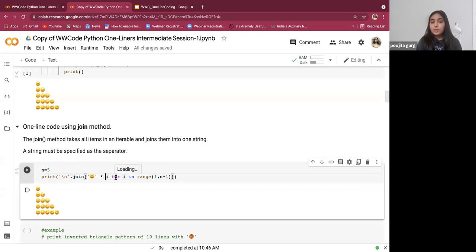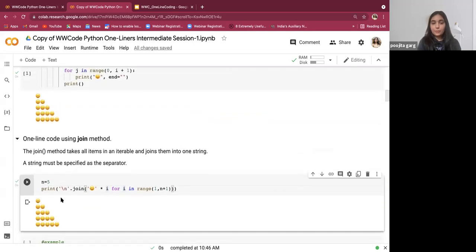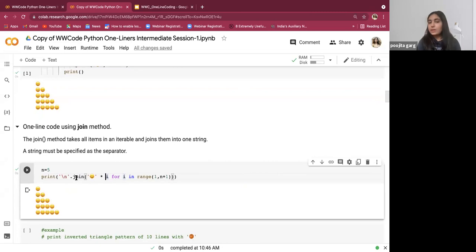Then we're using a for loop. So we basically are saying that we need to print the smiley I many times, where I is looping around our range, which is starting from 1, ending at n plus 1, because range goes to the end minus 1. So here we are saying that I should go from 1 to our n, where n is 5 for our case. So this is a very simple way of writing this whole code in just one line, right?